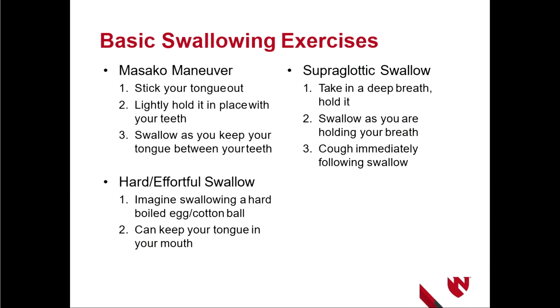A couple basic swallowing exercises that I like to do. It's kind of hard to just give these to you and say this is going to fix you, because everyone's swallow is different. It's hard to determine what's really going on. But these are probably the three main ones I work with.